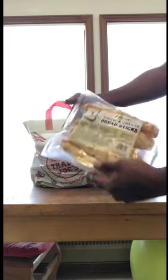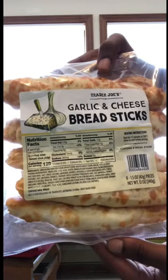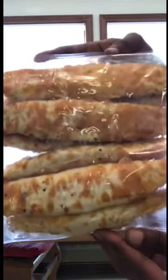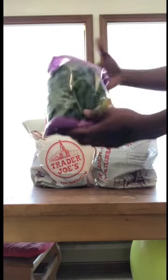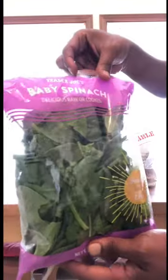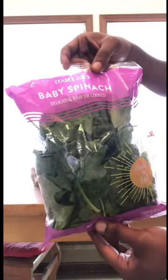First item was some garlic stick bread. These were $2.99. Super delicious. 8 per package. I have these with breakfast. Picked up some baby spinach. You know, gotta have the vitamin K. These were $1.99. Some baby spinach.